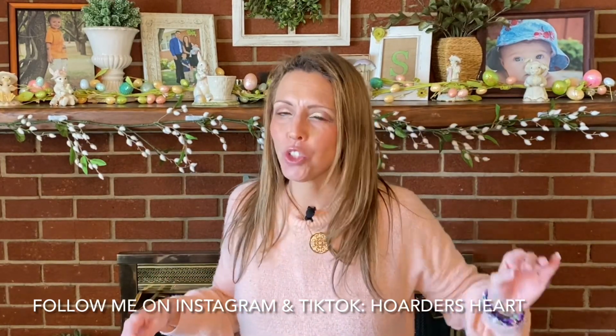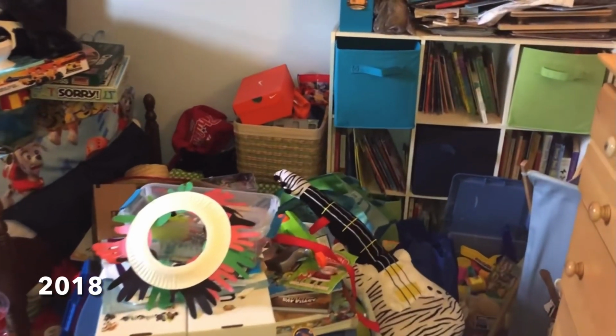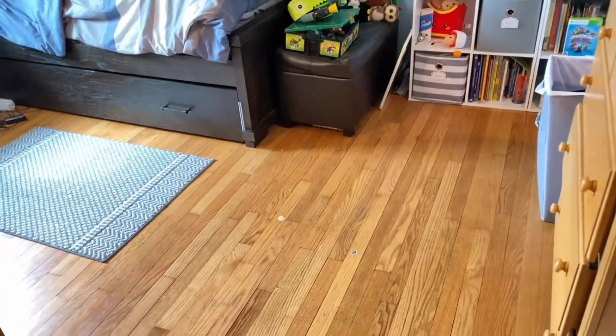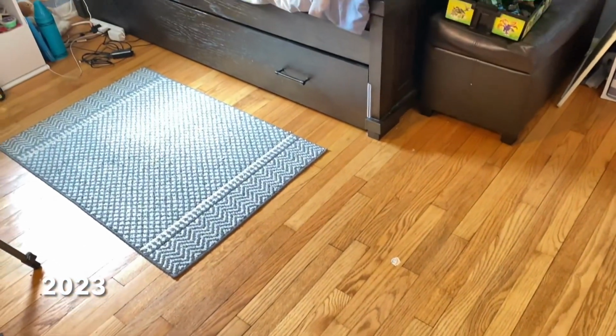Hello everyone, welcome back to Hoarder's Heart. I am really excited about this episode because I'm going to be going back in time and showing what this house looked like in 2018 to what it looks like now in 2023. And I didn't realize how much this house has transformed, how it looks completely different, how my behaviors are now changing, and the amount of progress that I can see is astounding. And you really don't realize it until you take a moment and stop and look back.